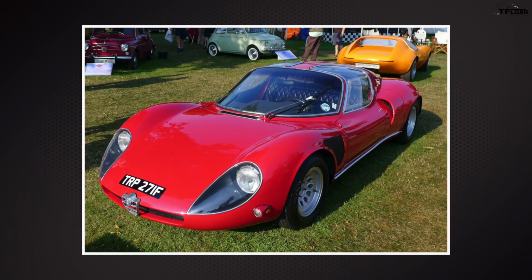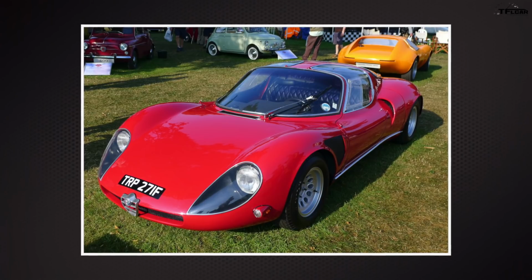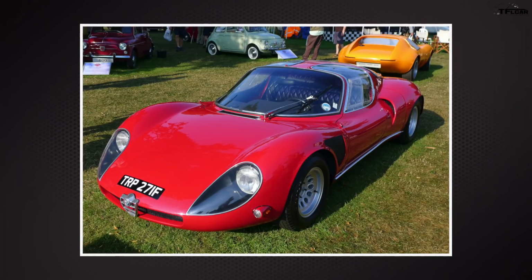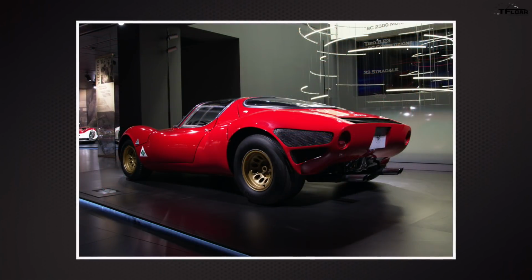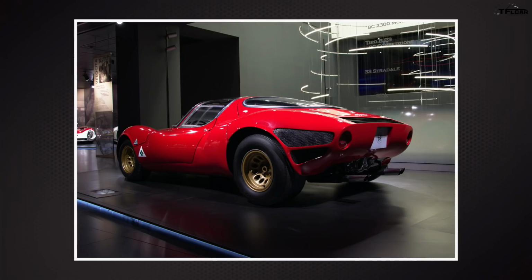That the Alfa Romeo Tipo 33 Stradale is the most beautiful car ever made. The one I'm talking about is the 1968. They were built from 67 to 69. And this was a Scaglione design, Franco Scaglione. And it was a real limited run. They only built like 18 of these.